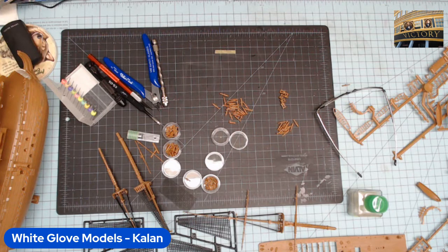Yeah, certainly good to get kits that you can practice on. I mean, like I say, I've got no end of kits to practice on ready for the Missouri and the Titanic. But the thing I like about battleships is you don't have to light them. They don't have any visible light. So there's no drilling out of portholes or anything like that, because what's the point? Paint it black and be done with it. That's how I see it.